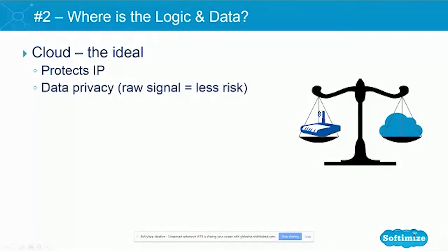The second and related consideration is data privacy. And here we're talking not about the intellectual property of the vendor, but about the data of the user itself. If the algorithm is running in the cloud, it means that the processing is in the cloud. It means that the device itself only knows the raw signal. And this raw signal has little meaning. If the hacker takes it, and because he stole the device, he doesn't have much. He needs our algorithm to understand what he got.